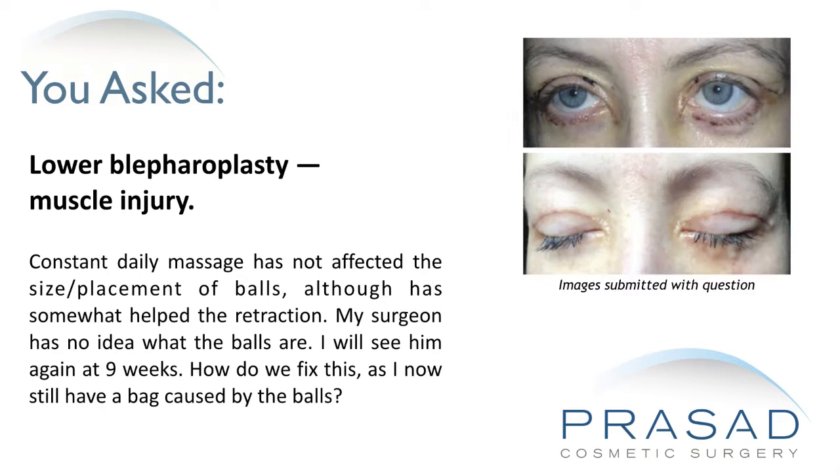Constant daily massage has not affected the size, placement of balls, although has somewhat helped the retraction. My surgeon has no idea what the balls are. I will see him again at 9 weeks. How do we fix this, as I now still have a bag caused by the balls?